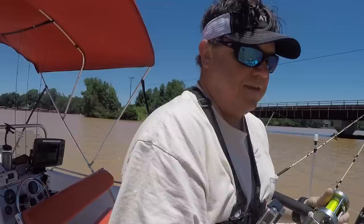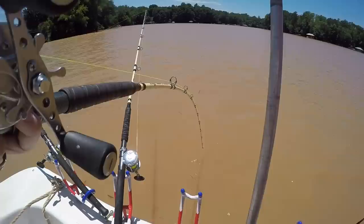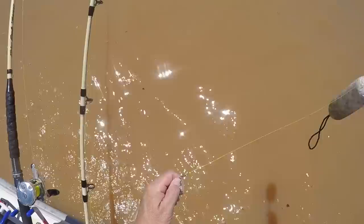Oh, there he is. He came straight to the top. Now he knows there's a boat. I'm trying to give him some line. There he goes. It's good right there. Good fish. Not a monster, but we'll take it. It's like a big female, a mad female. Simmer down.